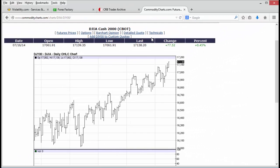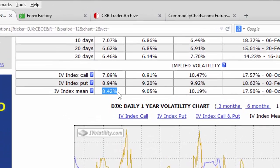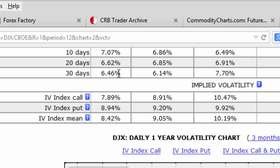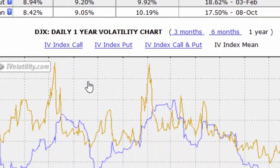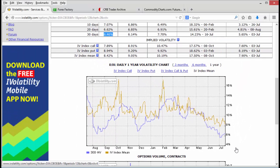In the implied volatility, we can see that we've turned around on the implied volatility down to 8.42 and up slightly for the historic volatility at 6.46. So again, we're still down in these lows and expecting a move from this market also, but it's a case of not being able to name the day or date and just waiting for the market to show its hand.